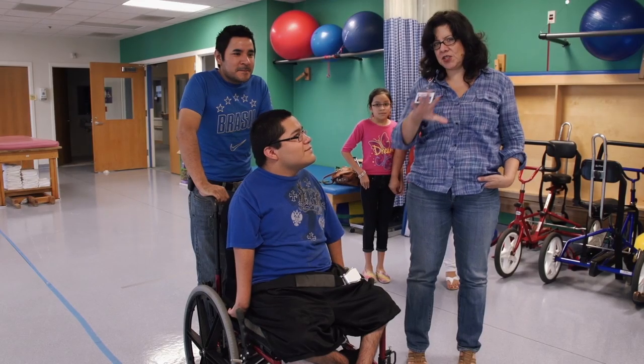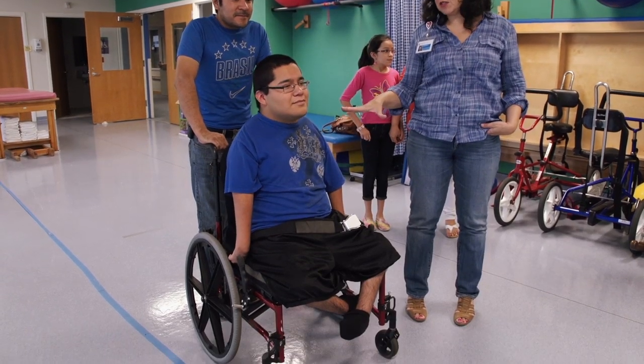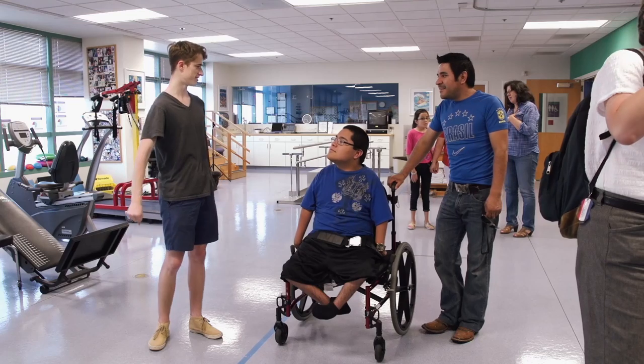A power chair isn't an option for him because they're very, very big, they're very, very heavy. They can't get in and out of their car, it doesn't work in their home, so it's just simply not an option for him. So he needs a manual wheelchair that he can manually push within his own abilities.